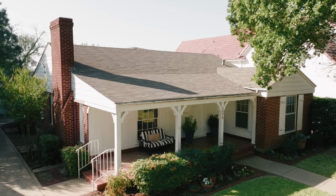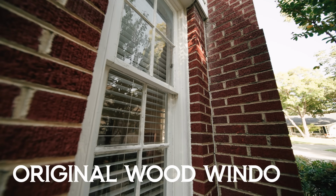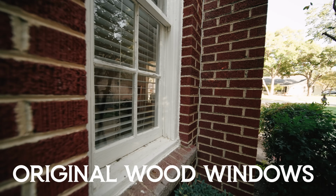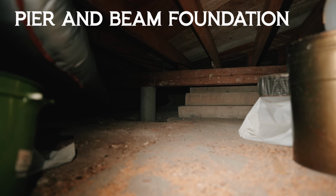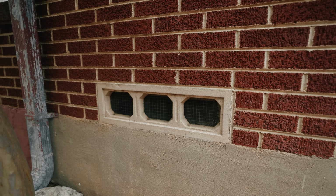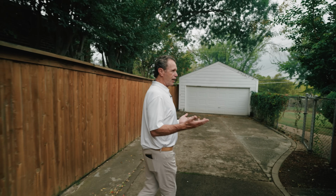There's good details here. We're looking at a rake face red brick. We've got original windows. I'm looking at all of this stuff that I'm checking out. It's a pier and beam foundation. Pier and beam is a more expensive foundation than you have today. I've got air vents right there for the pier and beam. So far, I'm really loving this house, with great architectural details, in pretty good shape.